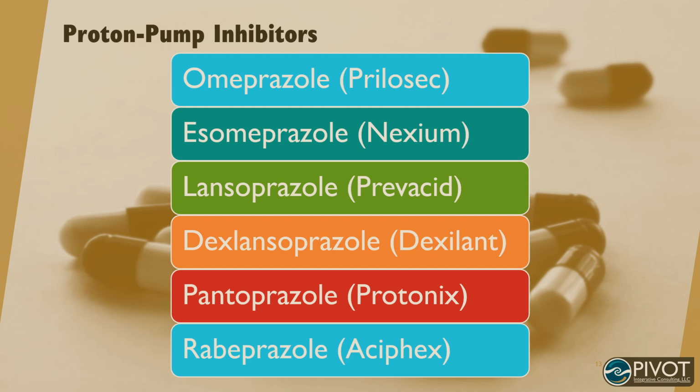Since the body will compensate for the reduction in the functioning acid pumps by making more pumps, when you try to stop this medication after taking it for that extended time, all the pumps will start releasing acid again. This can lead to worsening heartburn symptoms for a short period of time while the body readjusts. It is important to use dietary and lifestyle changes prior to discontinuing these medications to reduce these effects.